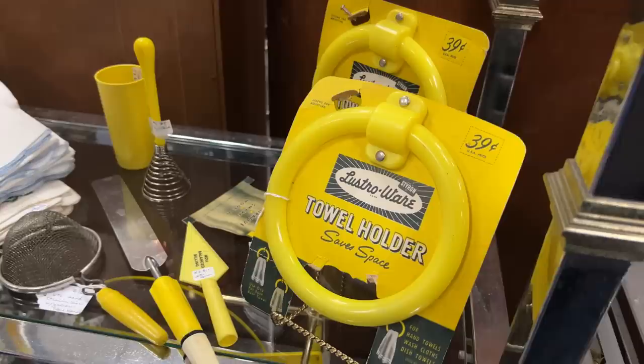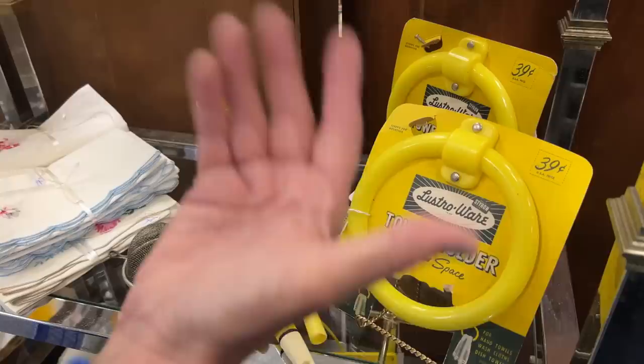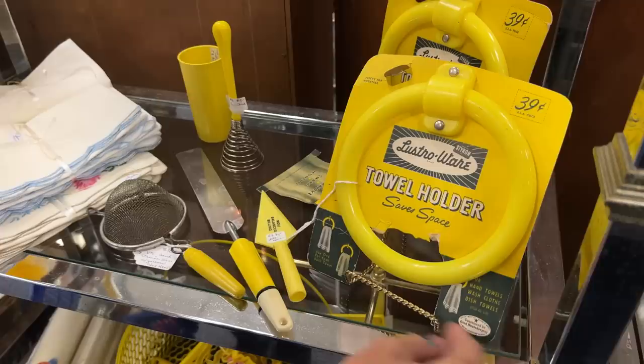I am always just so fascinated by things like this, because where are you going to find it? Where are you going to get it? At an antique mall. These little old towel holders. Oh my gosh, 39 cent price tag. Yeah. Made in USA. Oh, wow. $14. That is cool. That is so cool.